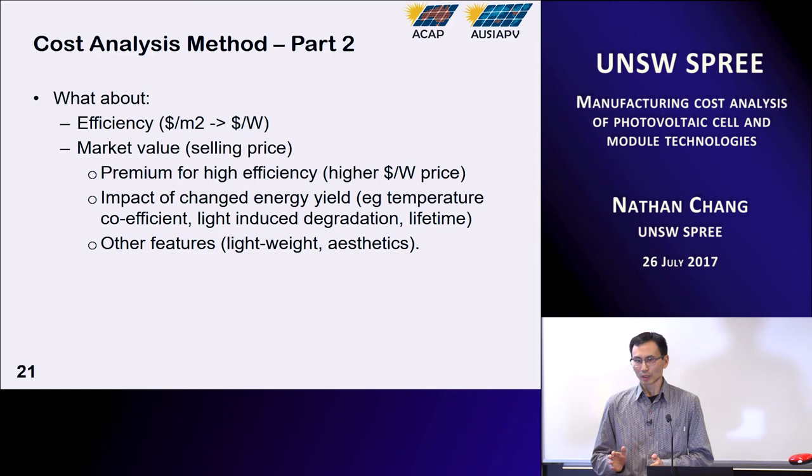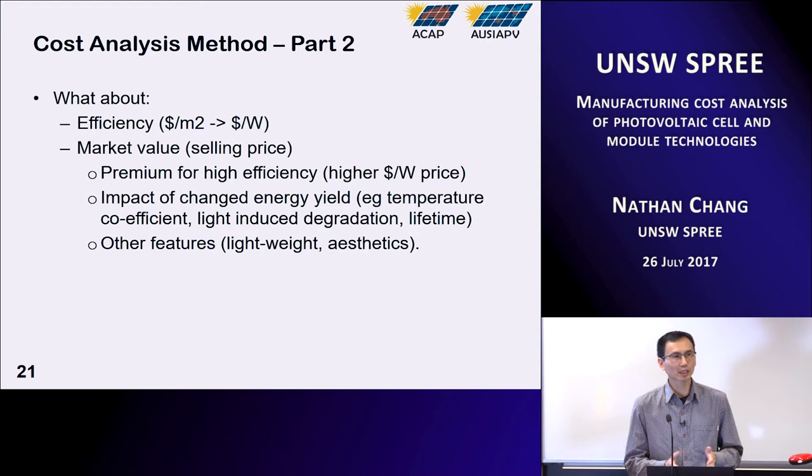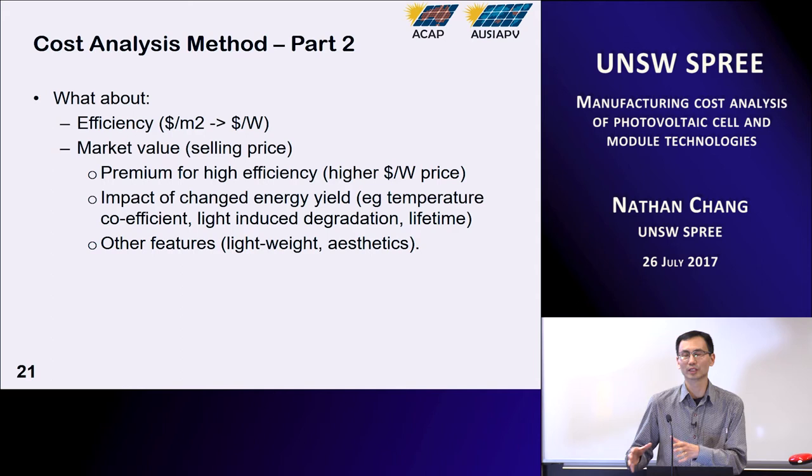A lot of you would have noticed that during that first example, I didn't actually talk too much about the efficiency. Normally when we talk about cost for photovoltaics, we talk about dollars per watt, not dollars per square meter, because the efficiency of the module makes a big difference. And actually I think for technologies that are very early in development, it makes sense to do it that way, to look at the per square meter cost and look at the cost drivers. And separately, not ignoring efficiency obviously, but considering it separately, and that can actually help us.